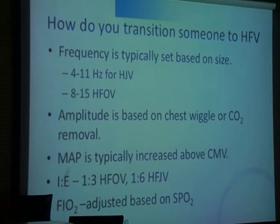A lot of people are trying to push those frequencies as high as possible because we feel like that delivers the lowest tidal volume. But you do have to worry about some kids that have air trapping disease like meconium aspiration and those types of things. They may need the lower frequencies. We think that's why the jet may actually be beneficial in those dynamic hyperinflation type patients, meconium aspiration, because you can get by with a lower mean airway pressure. Then you set the amplitude based on a really scientific term called chest wiggle. I'm not very proud that we haven't come up with something better than that, but it actually works.